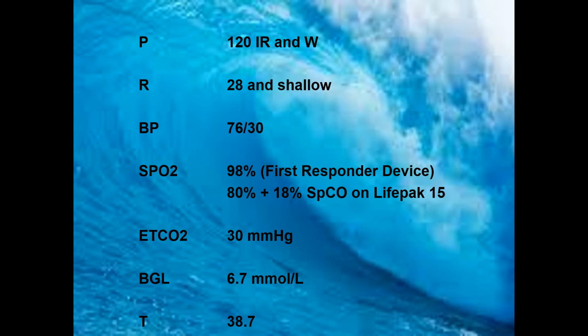So pulse 120, irregular and weak. Respirations 28, rapid, shallow, not moving a lot of air. Blood pressure is 76 over 30. I'd like you to remember that. Think about that, because we're going to talk about that in a little bit of detail before I get you telling me what you want to do.